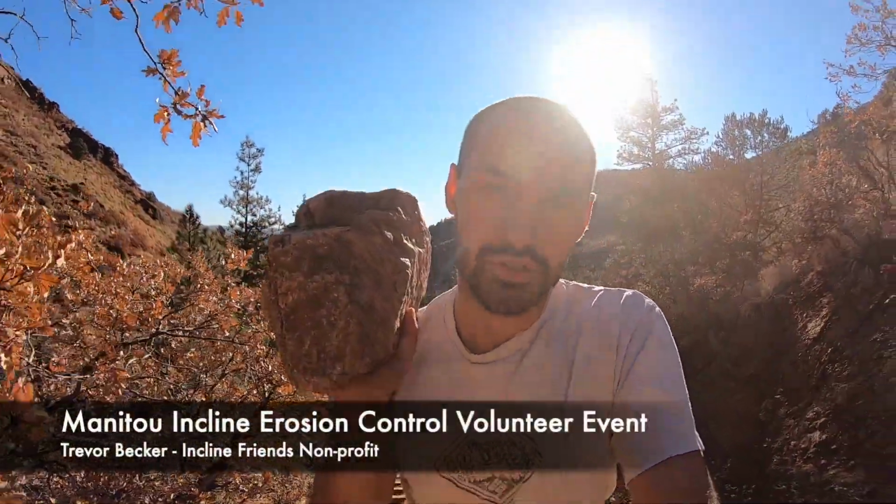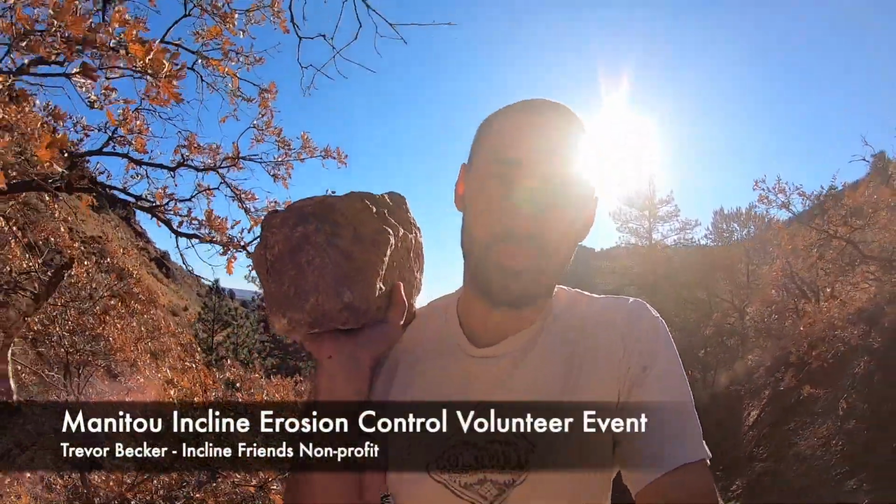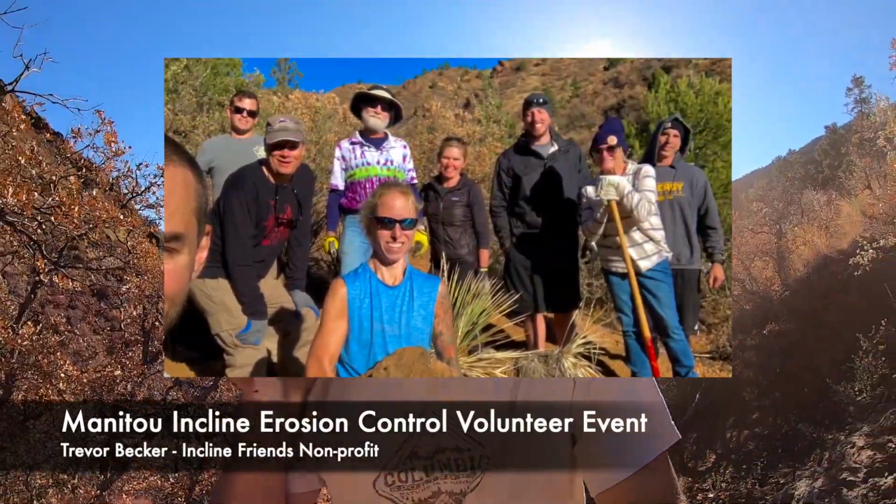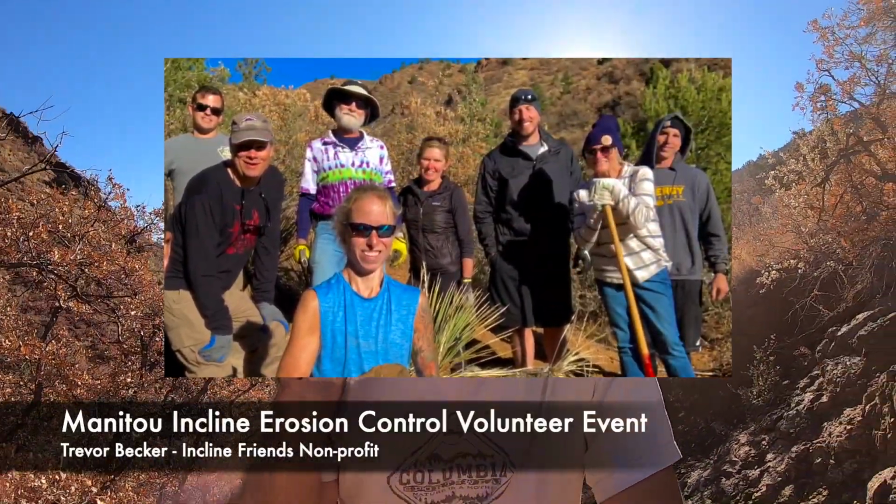Today we're doing erosion control on the incline. I'm Trevor, I'm with the Incline Friends nonprofit. I have 8 volunteers here today. We're doing water channels, water diverters, check dams, and we're gonna do some rock cobbling. That's what this is for. We're at about stair 200 to 300.